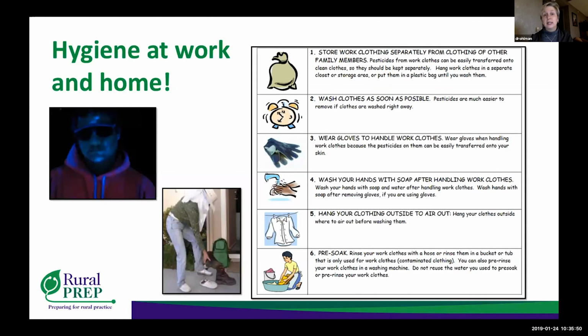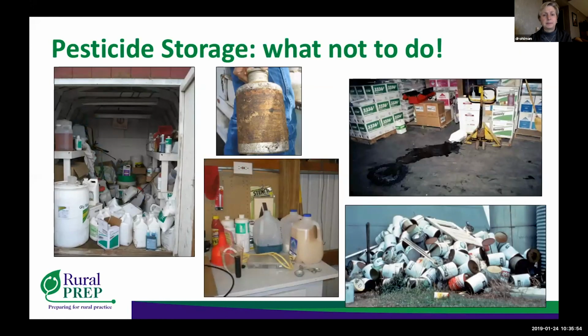And the resources that I'll share also have access to a lot of these resources. Think about how your pesticides are stored. And this is both for your home pesticides and those you use on the farm. And these are all examples of what not to do. You want to have things stored neatly so you don't get a spill. You want to be able to read the pesticide labels. So if it does spill and it gets onto somebody, you know what they've been exposed to.